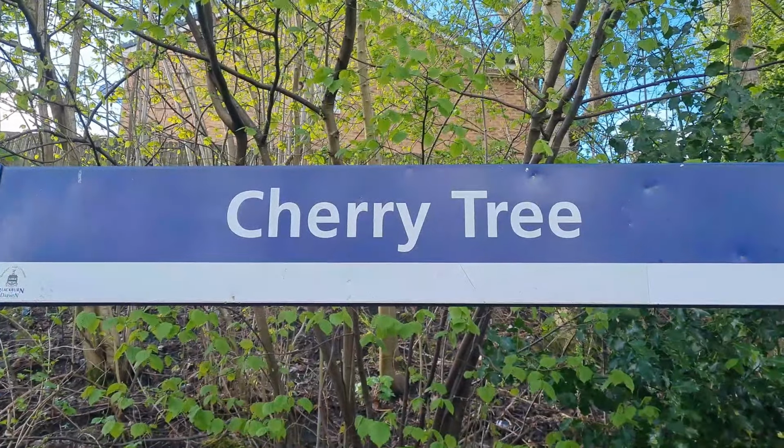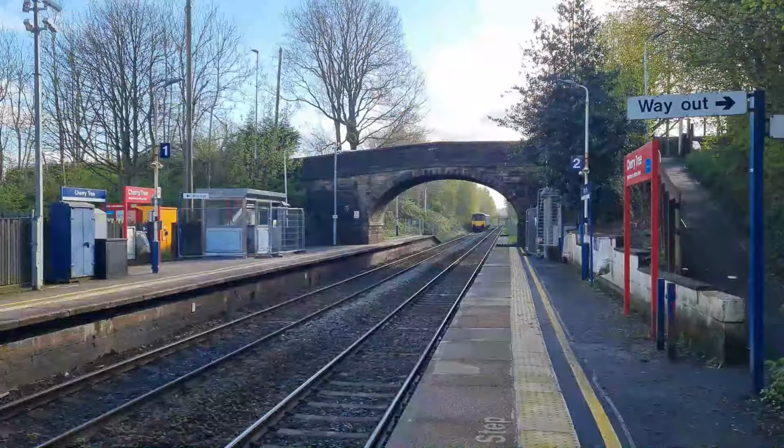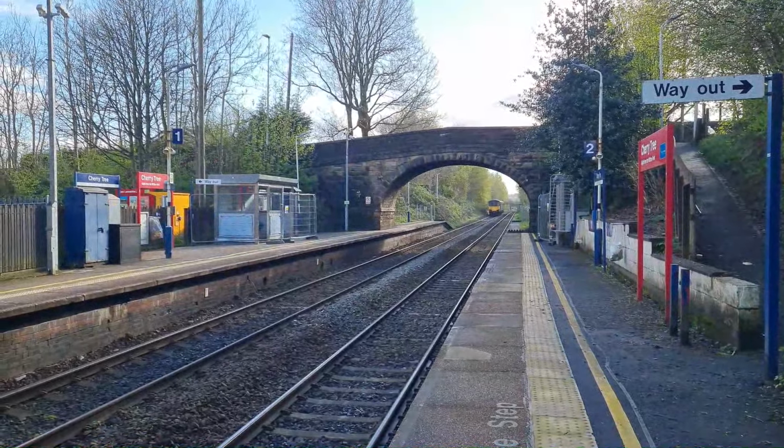Then we are here at our second station of the showcase. This is Cherry Tree Railway Station, operated by Northern. It has two platforms to its name, and Cherry Tree was opened in November of 1847, and for a long time was actually one of the stops on the former Lancashire Union Railway, which went down through Chorley and then onto St Helens and whatnot down the way. Now that diverged a short distance from here off the line. It closed to passengers in 1960 then completely in 1966.